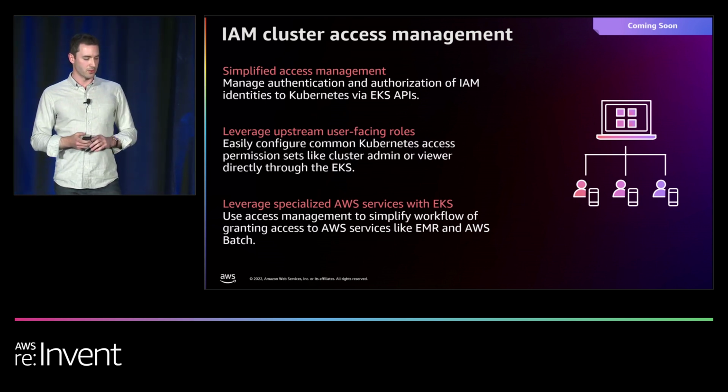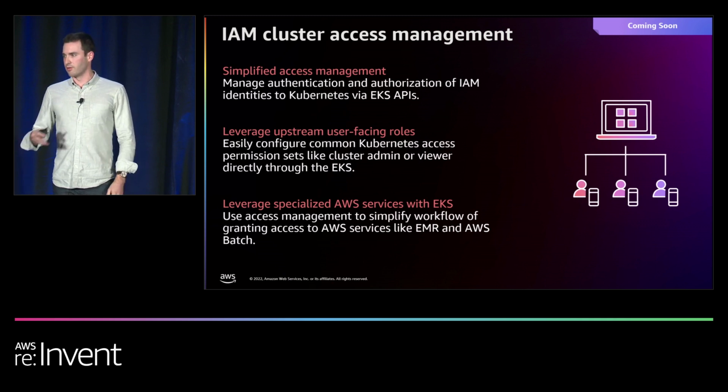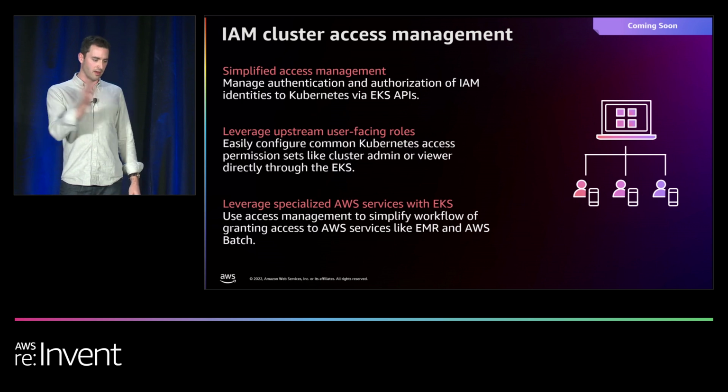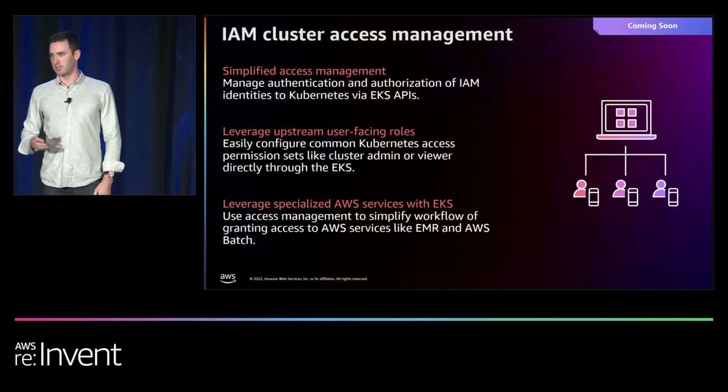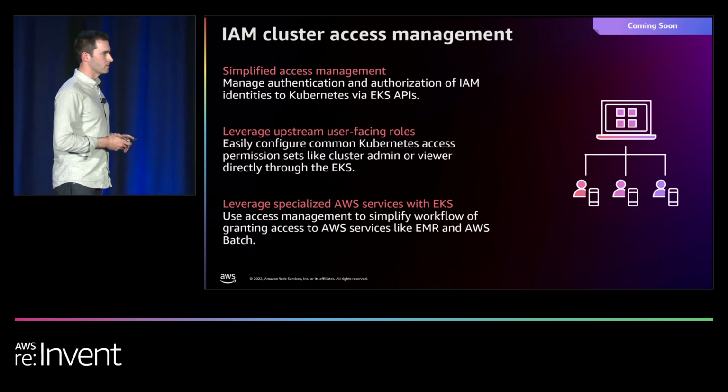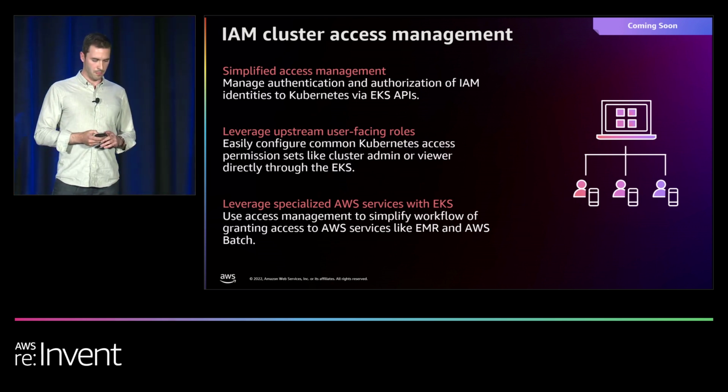So the second part of this feature will be doing authorization through the EKS API itself. So you can do those exact use cases I just mentioned, authenticate this user, but also give them access to the namespace, and you can completely skip RBAC. It's optional, but we think it'll really help for a lot of those more straightforward use cases.